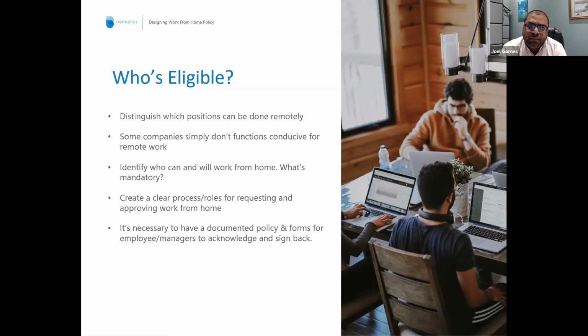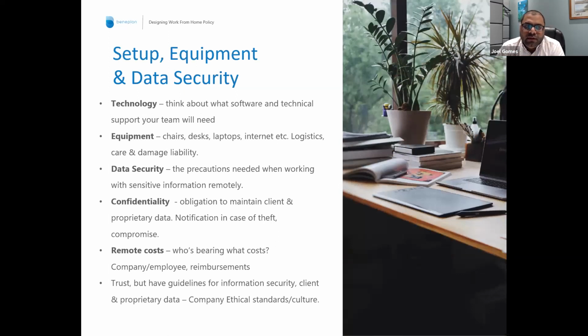Then create a clear process with roles attached to it in terms of requesting, approvals, setup, and operation of the work from home policy on a go-forward basis. It sounds pretty straightforward, like we can just roll out a policy and it'll be fun. But as you can tell, there's a lot of detail that goes into setting up a documented policy for work from home. This creates a point of reference and a code of practice in terms of what works, what doesn't work, what we need to tweak going forward, and what acknowledgements we need from employees on a sign back basis.